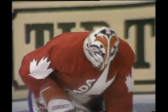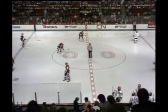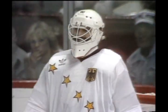Dangerous. He had one that hit the post on him, and it looked like a knuckleball to me, Darrell. Just seemed to get under his glove and hit the post behind him. Well, that shot was just from inside the blue line. It might have ticked a stick or something to take a little dip, and he didn't see it. Fortunately for him, it hit the post and the crossbar and didn't go in.